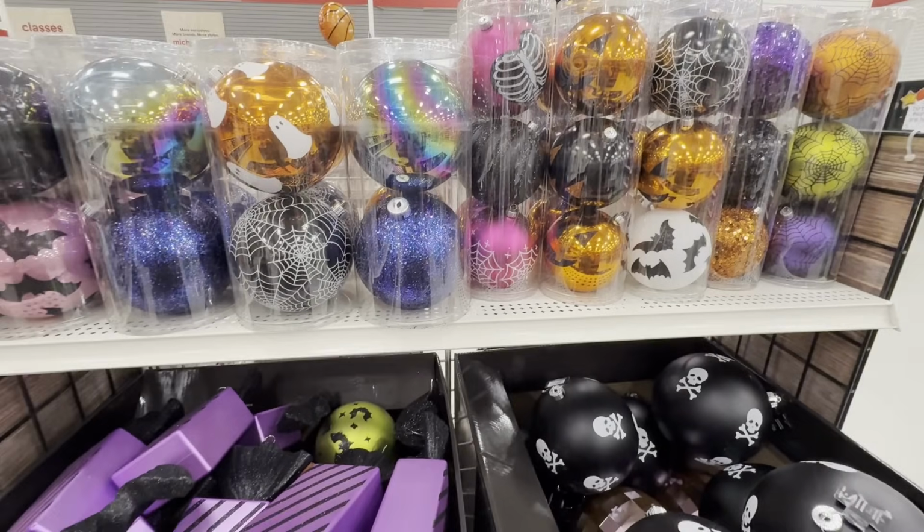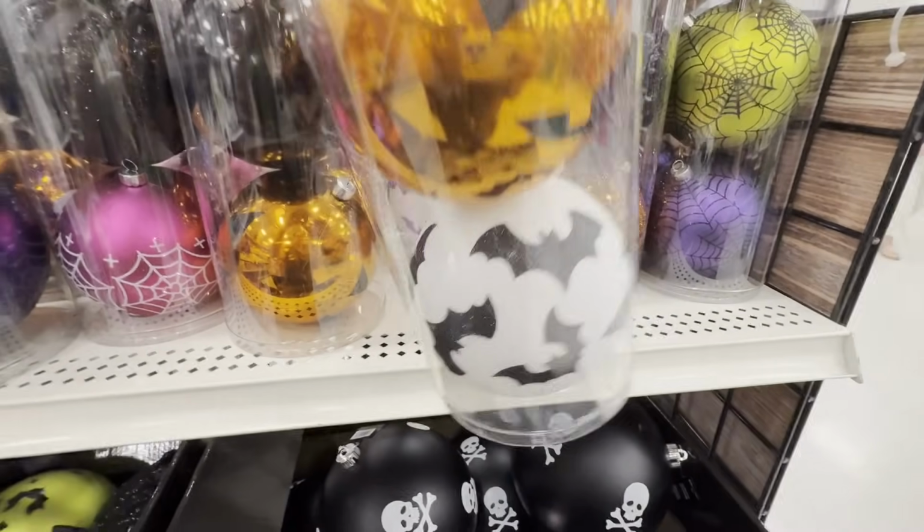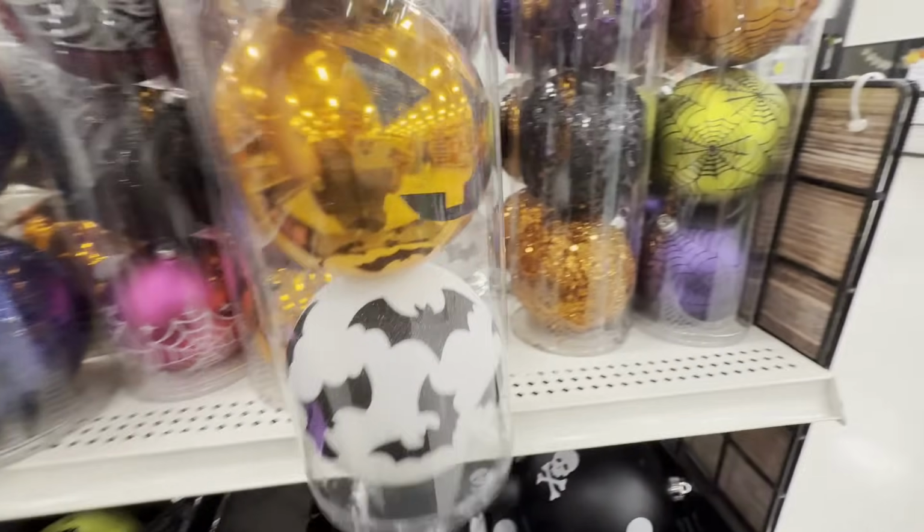They've also put out some of their larger ornaments here too. So they have these 3 packs. Of course, I like the black, white, and orange one. These are $19.99.